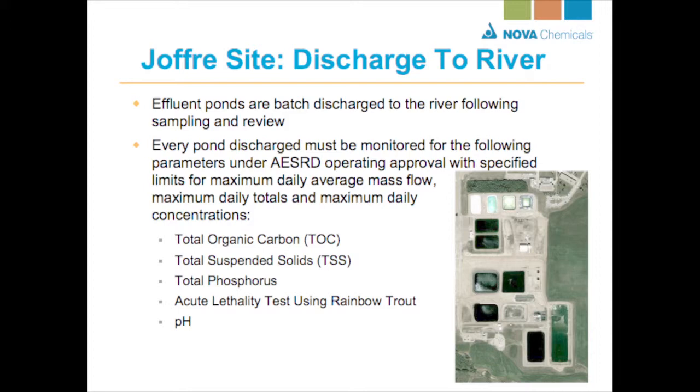So in this photo, the 4 in the middle are our batch effluent ponds. The other ones on the side are retention ponds, some firewater ponds, and then some lime sludge and phosphorus ponds from our treatment processes. Every pond is monitored before discharge for the following parameters under our operating approval.